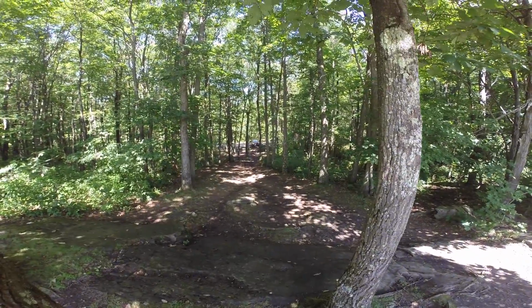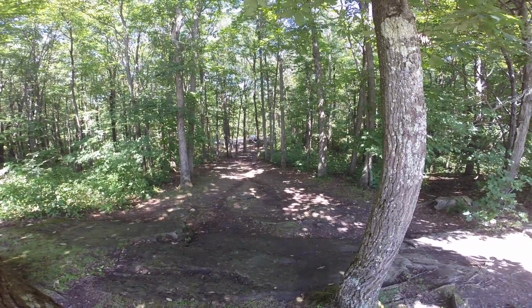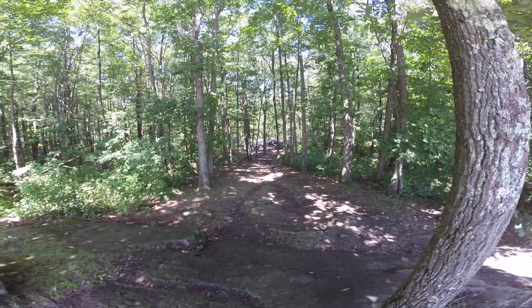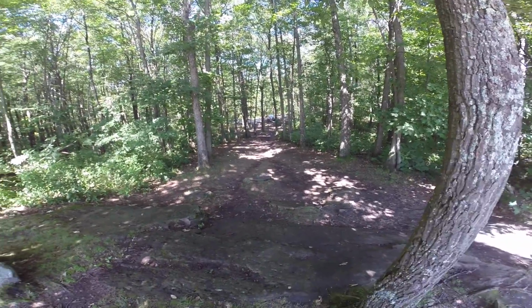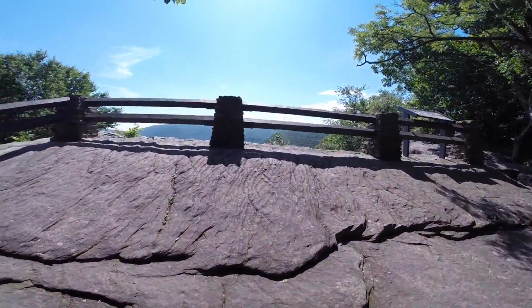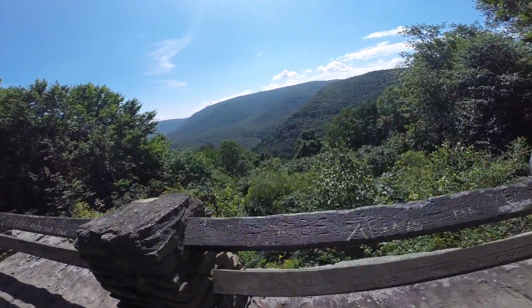You can see the little signpost. If you go to the left, you go to the bottom of the Baughman Trail where it ends. If you go to the right, it takes you back up to where you can do the loop. You come up this little hill, and this is what you see when you come up. Let me just tell you, it's well worth the hike. And this is what you see.